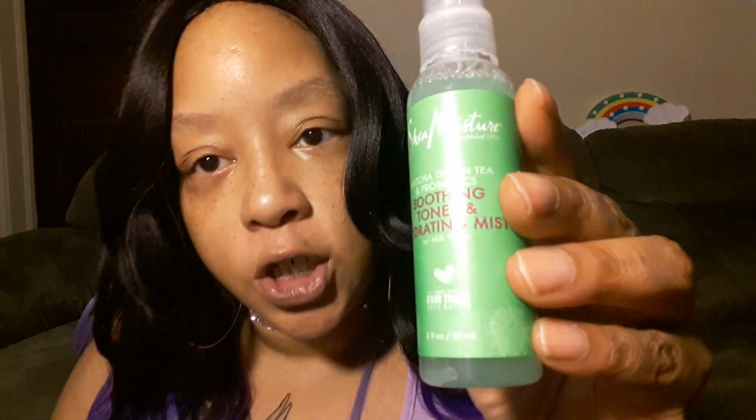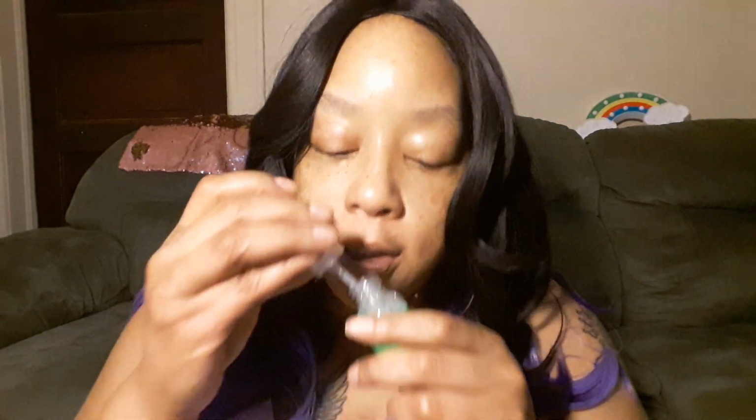here we have another Shea Moisture product. This is a soothing toner and hydrating mist. It's got matcha green tea and probiotics in it. I'm just going to smell it because I already got my watermelon goodness on. Oh, that smells so good. So, I don't know what to do. I don't know if I should use this first or not. We're going to see.